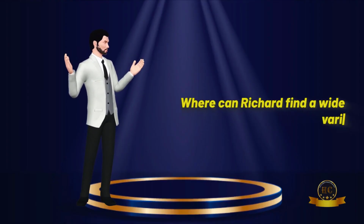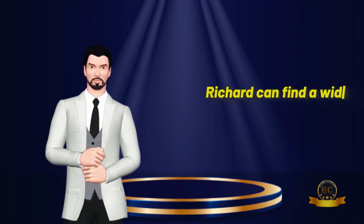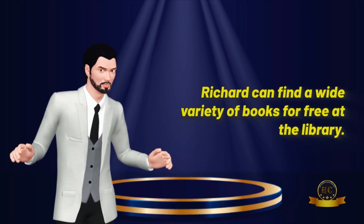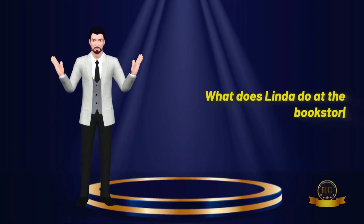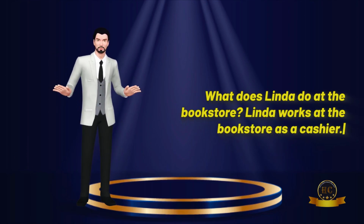Where can Richard find a wide variety of books for free? Richard can find a wide variety of books for free at the library. What does Linda do at the bookstore? Linda works at the bookstore as a cashier.